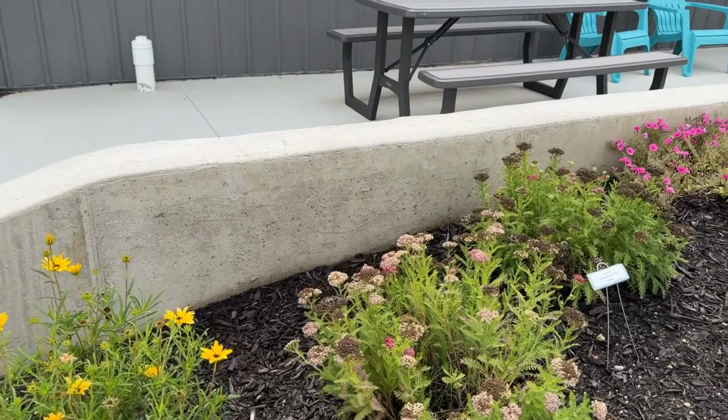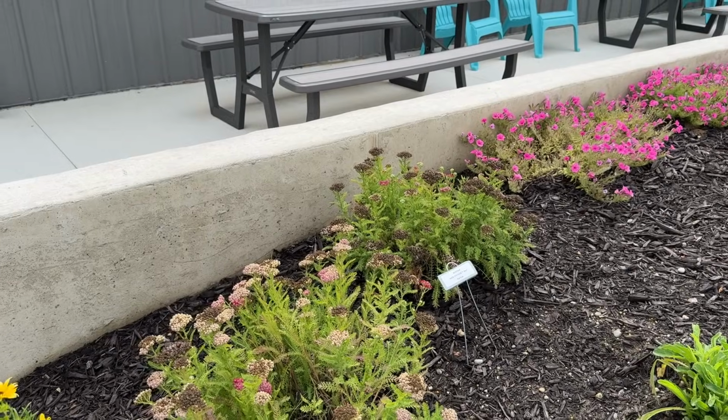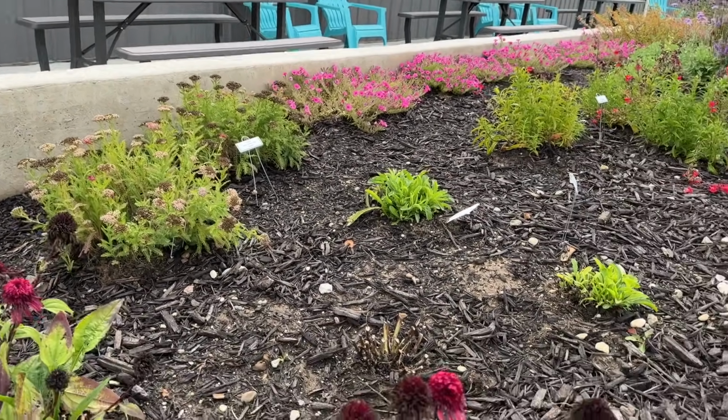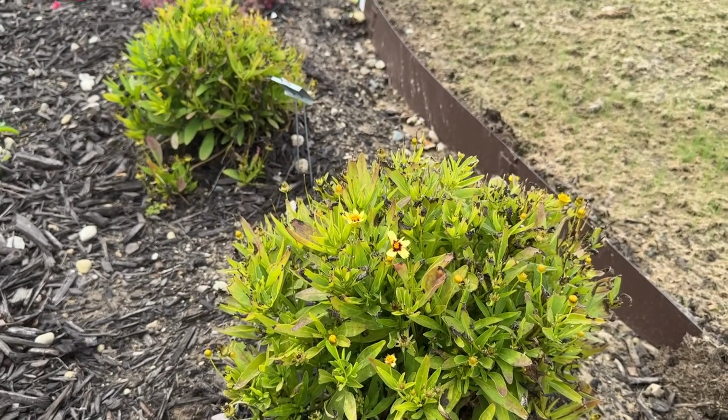There's another new vintage red, and those blooms are pretty much spent at this point. But even the spent blooms do add interest and color into the garden. There's some Coreopsis, part of the Uptick series. These were recently trimmed, and I am going to get wet.